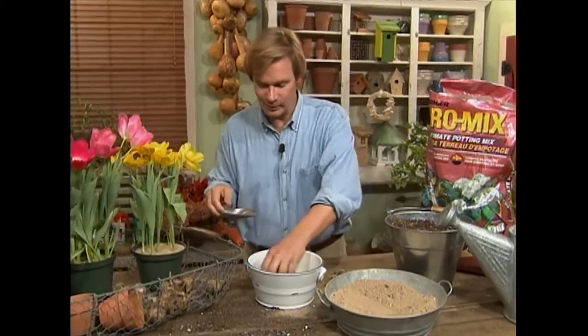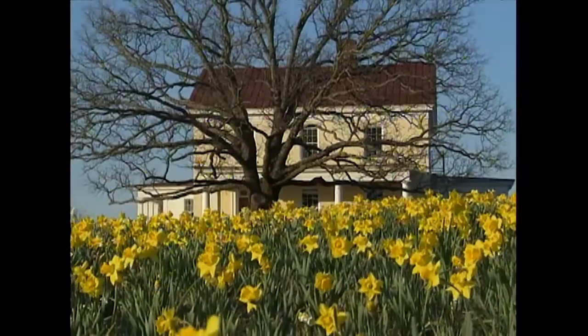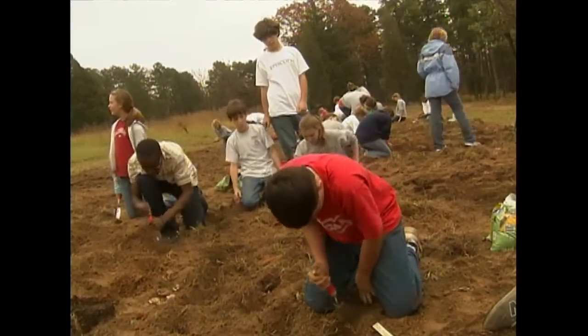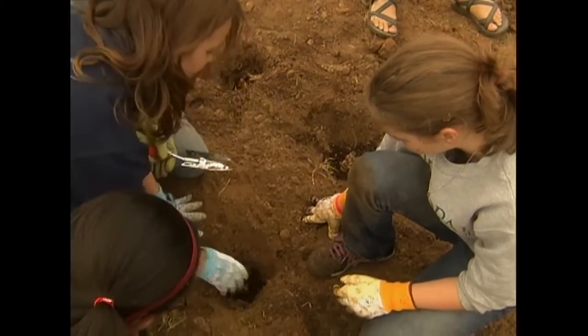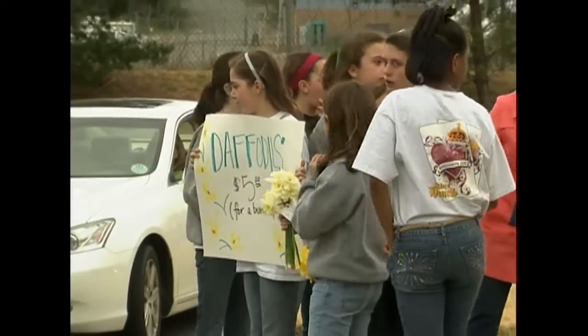Seeing these gorgeous tulips reminds me of how inspiring spring flowering bulbs are, including daffodils. You know, every year I order daffodils in bulk, and we plant them on Daffodil Hill out at the Garden Home Retreat. Last year, I invited a group of students from a local high school to come out and help with the planting as a part of their lesson plan. And then in the spring, they got to come out and pick daffodils and sell them as a fundraiser. It's a win-win in my book.